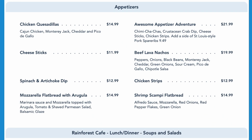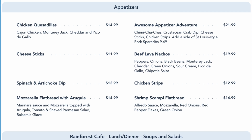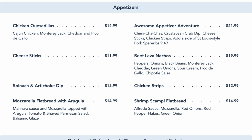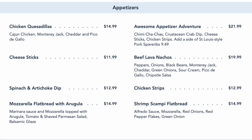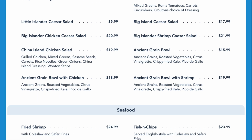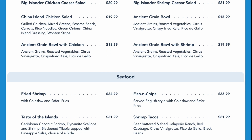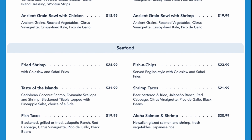A very large menu at this restaurant with a nice variety of options. Appetizers include the chicken quesadilla, cheese sticks, spinach artichoke dip, flatbread pizzas, chicken strips, nachos, and the awesome appetizer adventure that has a sampler of 5 different appetizers. They have a nice variety of soups and salads, including the soup of the day, Caesar salad, Big Island salad, and an ancient grain bowl. Seafood options include the fried shrimp, coconut shrimp, fish or shrimp tacos, fish and chips, and a Hawaiian glazed salmon.